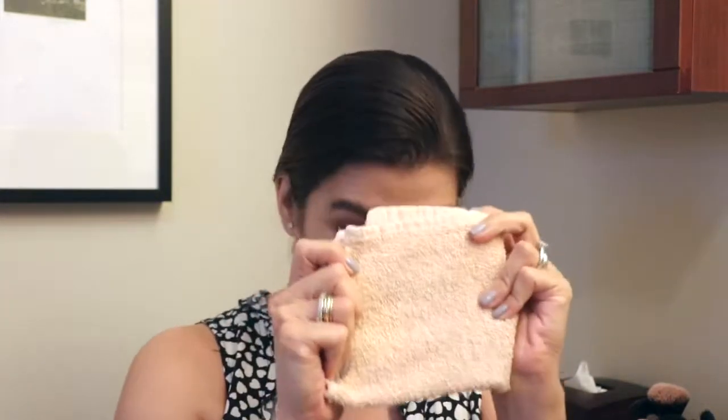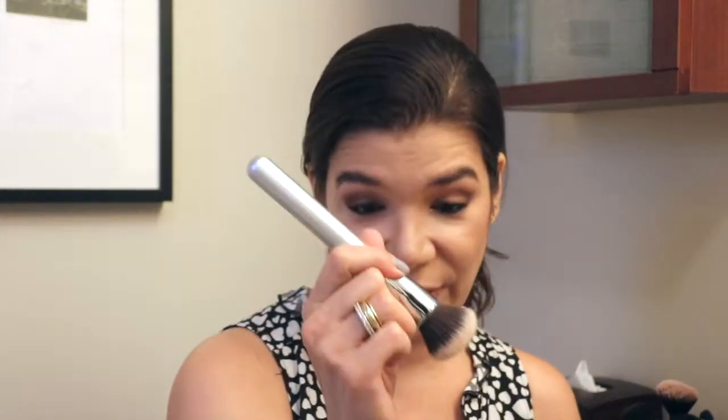Something I haven't showed you is I usually have this on my lap and I clean out brushes, so if I want to store them away clean, taking the product off of them, but if I want to reuse them, for example, eye brushes, I would clean them out here or with a color switch as well, and reuse them. So that's it.